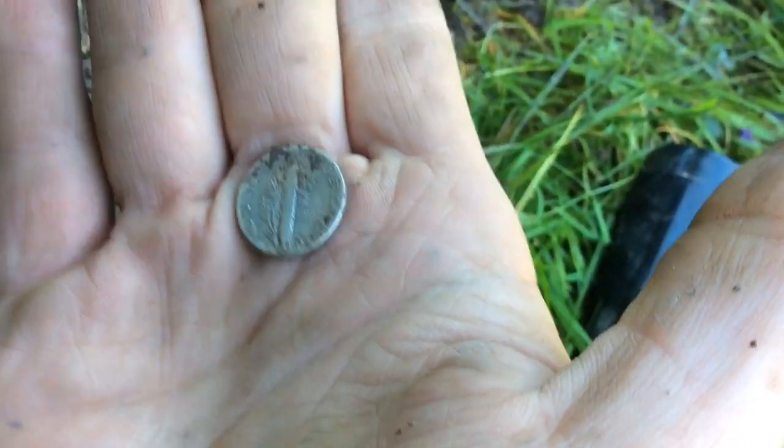$19.45. And I don't see a mint mark. Not bad at all.